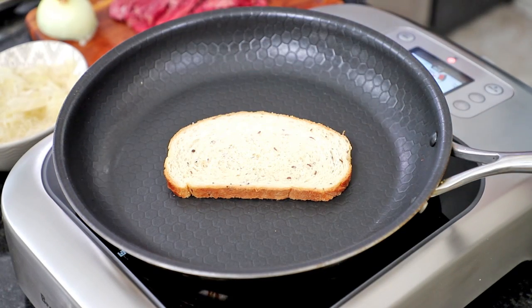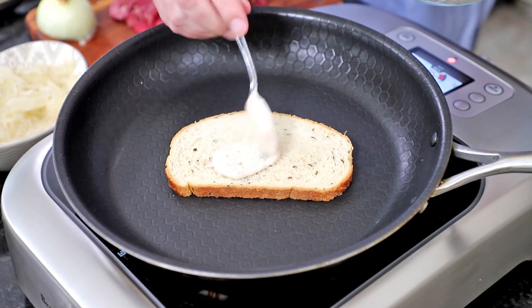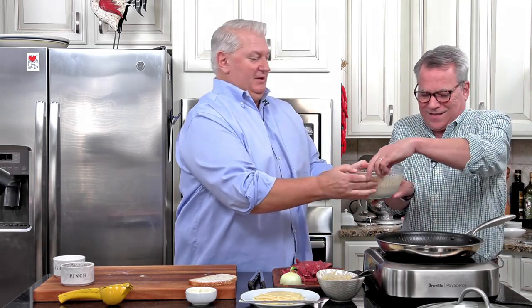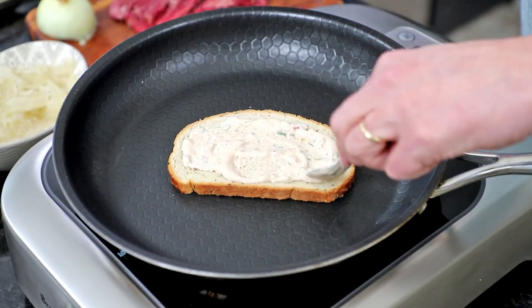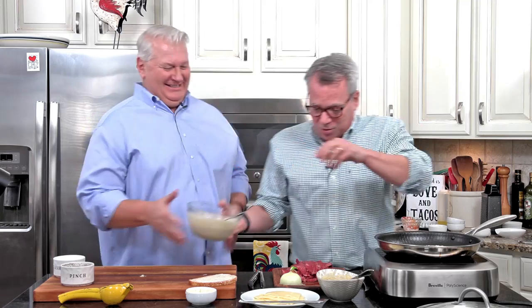Now we're going to put a nice slathering of our Russian dressing on there. Thousand Island. Okay, the loon dressing. Here, you do it. We'll be 1,000 years old by the time you're done with it. At least you're so precise. I'm consistent. That is true. That's a good way of putting it.